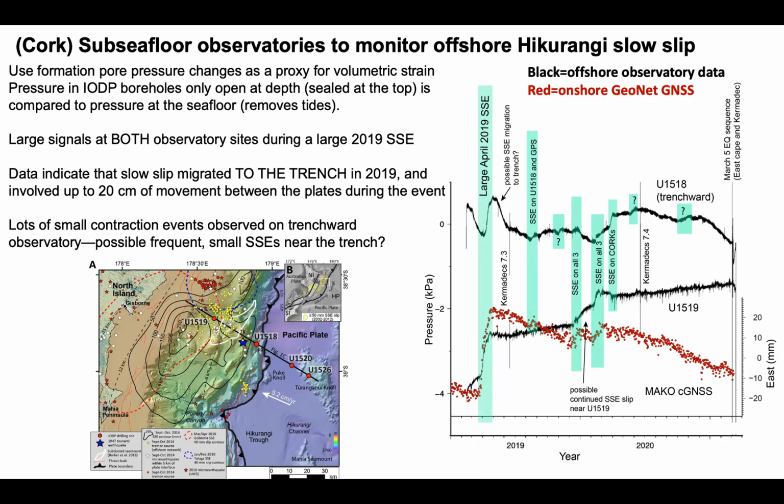And so here's one of these GPS records on land here, and here are the two boreholes. And what you can see is we see a slow slip event offshore on the GPS, and here's this big signal within the borehole, a sudden increase in pressure. So there's a borehole there and a borehole here. The other one shows a dip, then an increase. That probably corresponds to where that pulse propagating along the interface is relative to the borehole. We see a whole bunch of other little small things in the GPS that show up quite well in the CORK borehole. So that's very exciting.